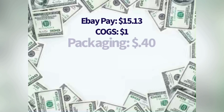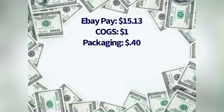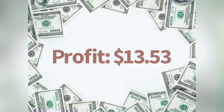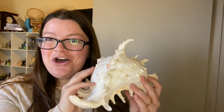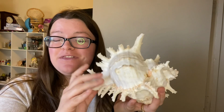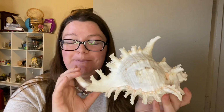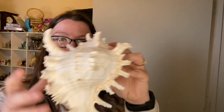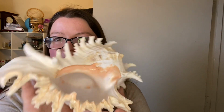eBay Pay was $15.13. Cost of goods was $1. Packaging 40 cents. Profit is $13.53. All right, so this is a seashell, obviously. It's a beauty. I am not going to pronounce everything I put in the title. You'll see it here in a bit because I don't want to embarrass myself. But it's a conch shell, and I just took all sorts of pictures of it.